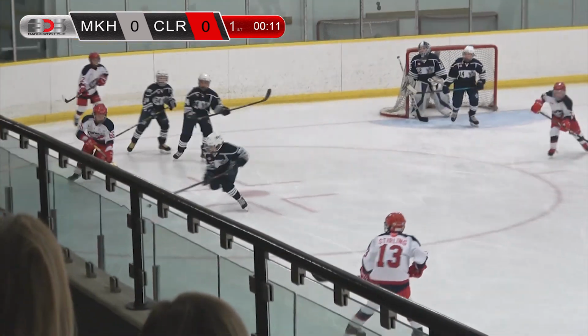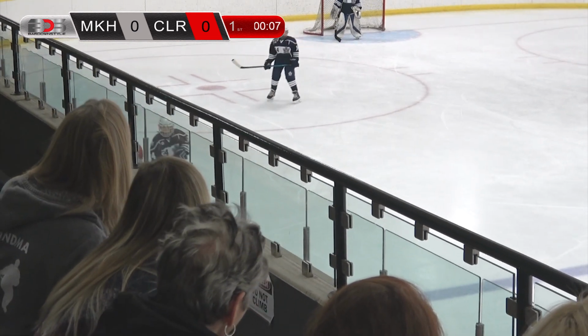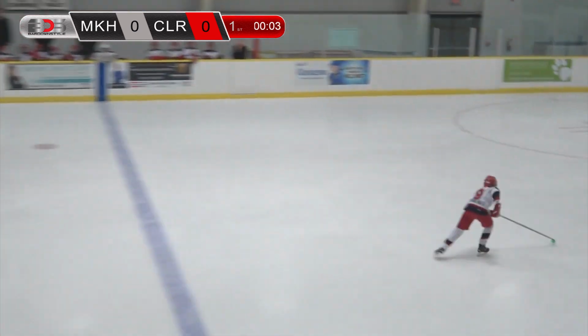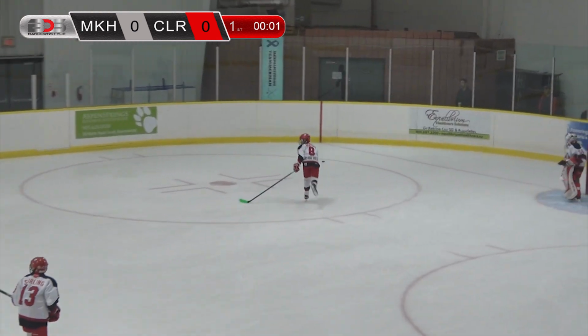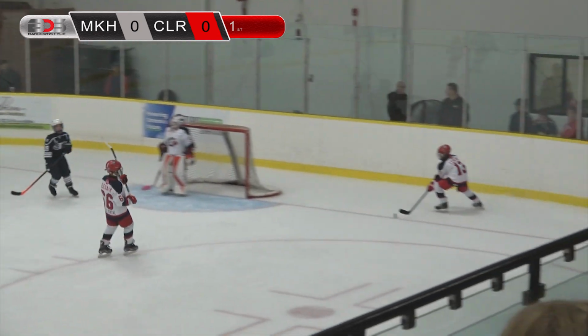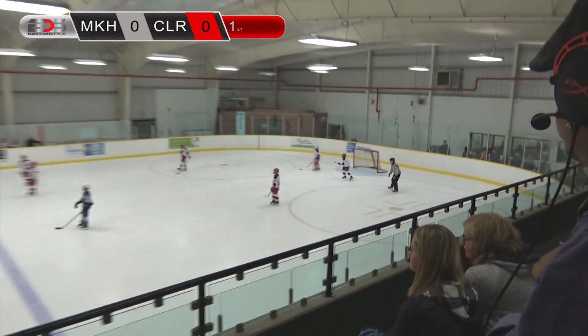Loses it. And now the opportunity comes out the other way. 10 seconds left. Toros trying to keep it in the zone for one more opportunity, but it comes free at center. And we are going to go to the second period with both teams tied at nothing. Both goaltenders have been on their game so far with some huge saves in the first period.